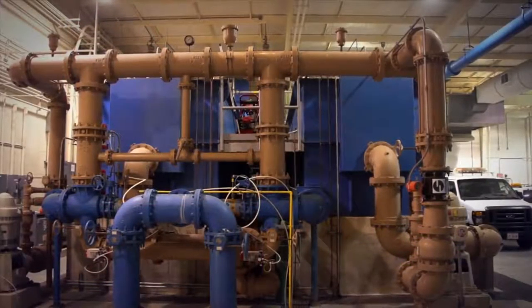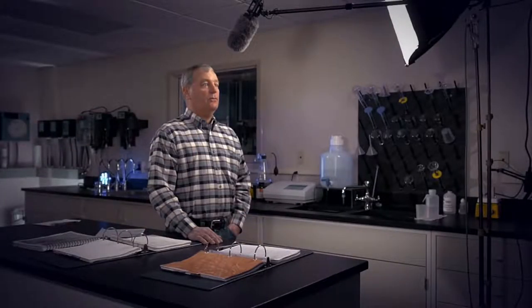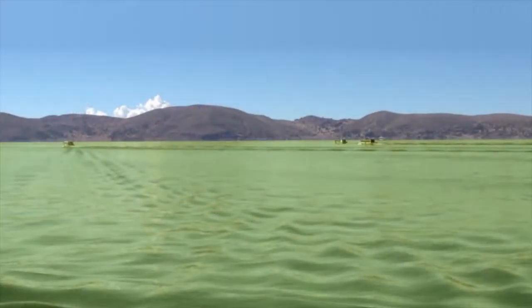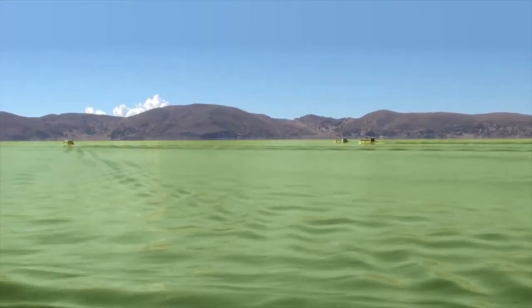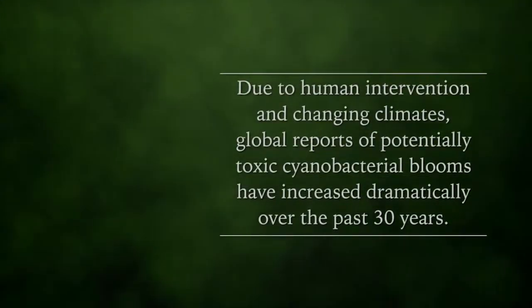Our plant wasn't set up to handle what was coming in from Lake Erie. One of my biggest worries was actually hurting someone or even worse. So we shut it off right away, shut everything off. We had a very close call that day. The last thing you want to do is produce an unsafe water and allow your people to drink it. What we need is a better way to track and predict the cyanobacteria entries from our source water so that we can make sure that this never happens again.